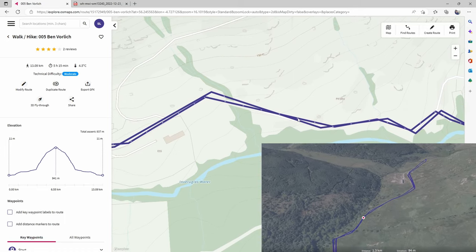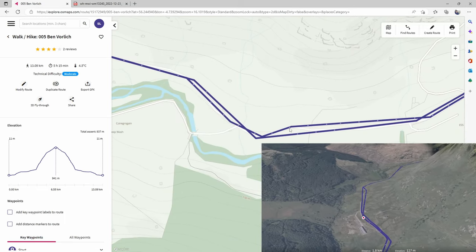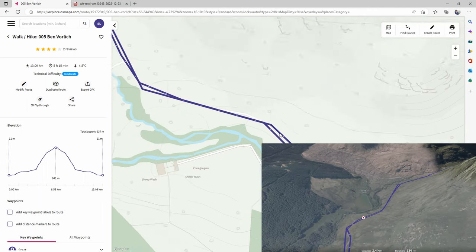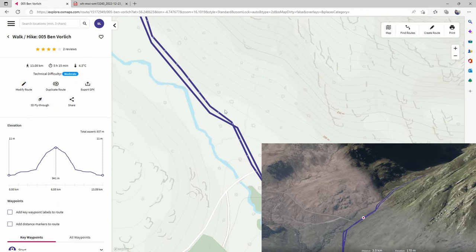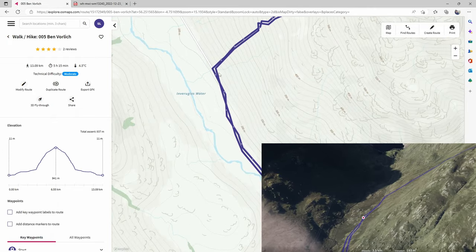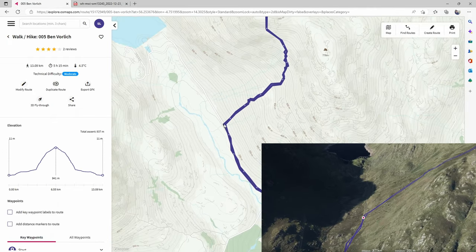You then just keep following this road. You avoid any of the junctions or the roads that go off to the side, and just keep following that main road all the way up. And you keep going and just keep following that road. Eventually, you'll come to this point and you'll be able to see in the distance the reservoir dam.